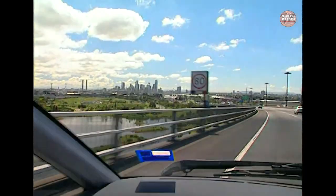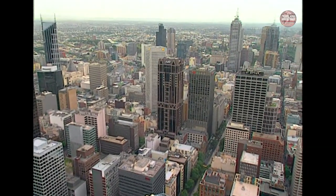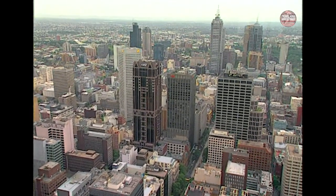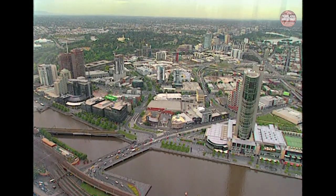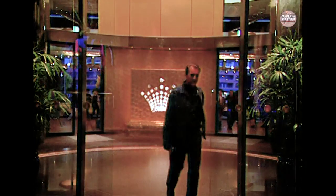After driving back from Melbourne, I still had time to take in the views of the city from the Rialto Towers observation deck, which offers a stunning 360-degree panorama of Melbourne and its surrounds, and at 253 metres is the tallest office building in the Southern Hemisphere. And I spotted the impressive Crown Casino.